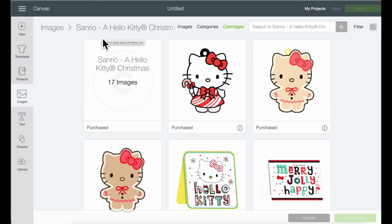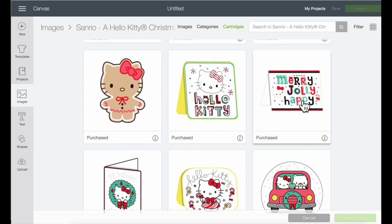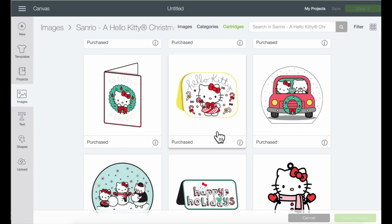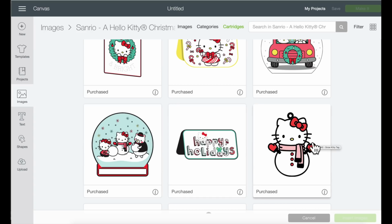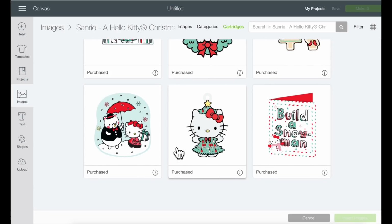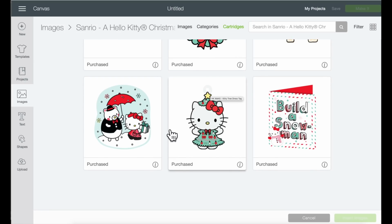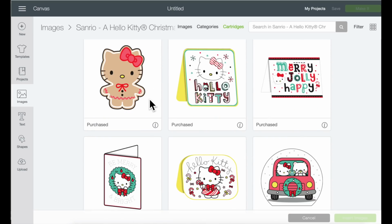Hello Kitty Christmas. Now these are ornaments. They have little hooks. This one's a card. Love these cards, and every card comes with an envelope. This is a card too. And this. Cute, a Hello Kitty snowman ornament. So cute, her dress is a tree. Ornaments. So cute. That is so cute. It really is cute. Let me show you how some of these cards work.